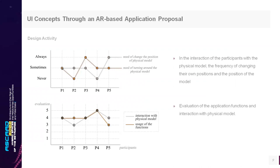Participants stated that they generally focused more on using functions in the application. For AR, ensuring continuous connectivity of scanning has been challenging in this regard. However, 3 participants stated that they often felt the need to rotate the physical model. 3 users mentioned the need to rotate around the table, mostly changing their own positions.